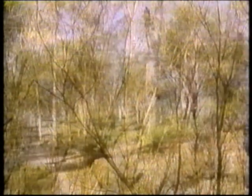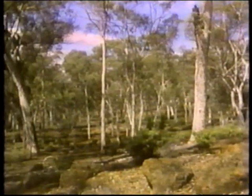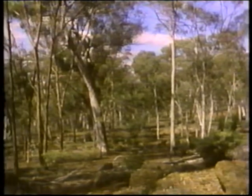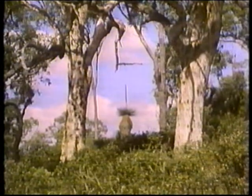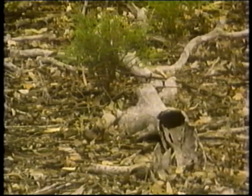To continue the marsupial life cycle, we move to a very different type of forest, only a few kilometers away. This is a eucalypt forest, containing white gum, known locally as wandoo. The wandoo forest is littered with fallen trees and branches, and it's rare to find a piece of wood not being demolished by termites.